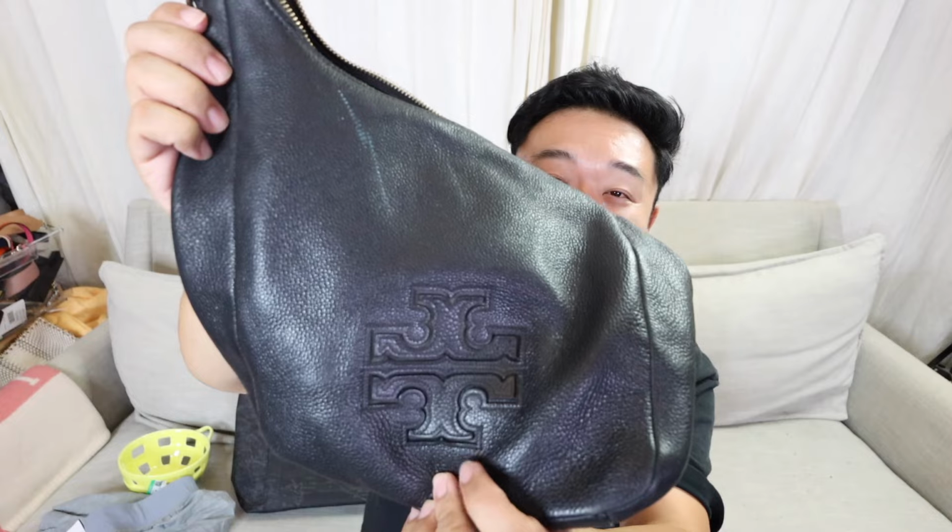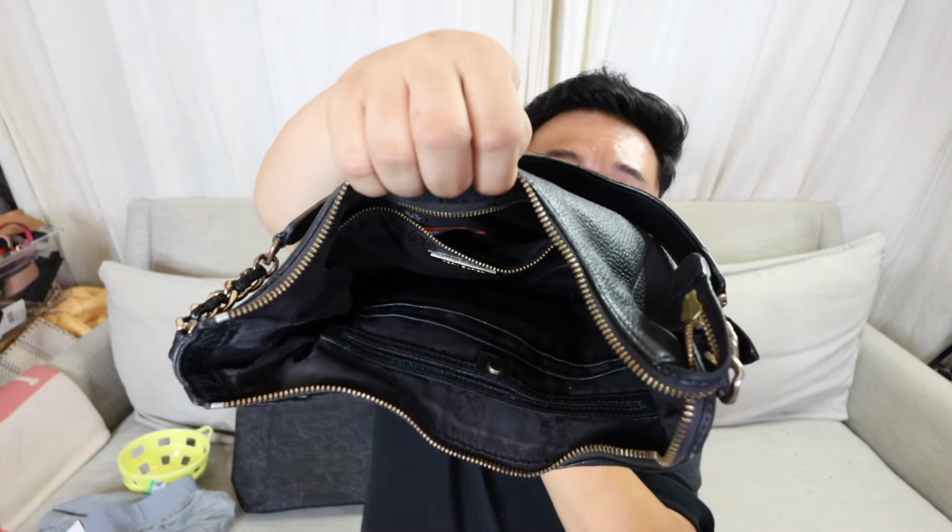I love that it has the Tory Burch logo. It's cut out and then also embroidered in with a leather piece. That's really cool. And then the inside is actually not in the worst condition. It's just a little dusty, but there's a zipper pocket and a couple open pockets. And this one was $25. So it was still pretty pricey despite needing some work, but I think it has a lot of potential and we can get this looking really, really good.